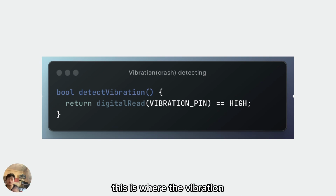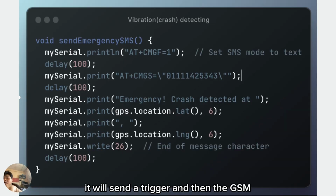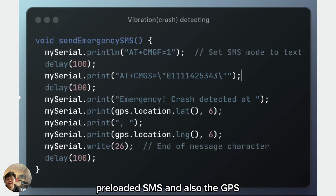And for the report part, this is where the vibration sensor will detect if there is a vibration. In real life, it would be a crash. If there is a vibration, it will send the trigger, and then the GSM module will do its work by sending the preloaded SMS and also the location collected by the GPS module to the preloaded phone number as well.